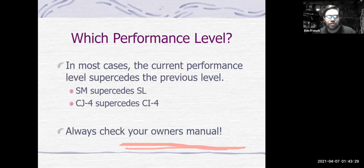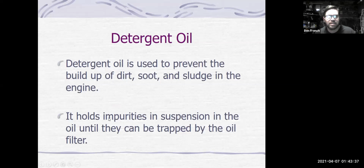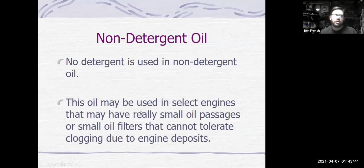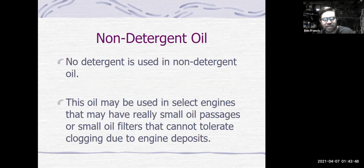And it's critical for a newer vehicle if you're trying to keep that thing covered under warranty, okay? Okay, so we talked about the API donut. Energy conserving means that it should give you a little bit more fuel economy. Detergent oil has extra cleaning agents in the oil. Non-detergent oil, I pretty much wouldn't even use non-detergent oil anymore. Maybe for break-in, although they have much better engine break-in oils that are specifically designed for that.